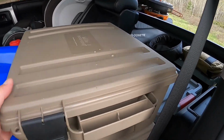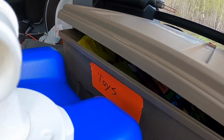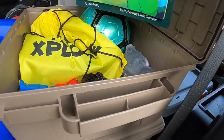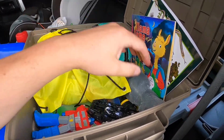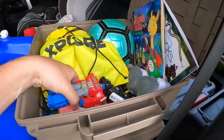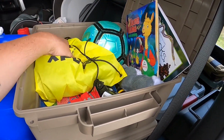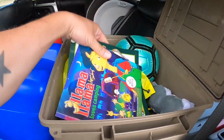These totes, this one is labeled toys. He gets 1 crate full of toys: soccer ball, books, a couple transformers, a frisbee, some stuffed animals. He likes to play Uno, so he brought Uno. Little explorer kit. There's stuff for catching bugs and binoculars and magnifying glass.